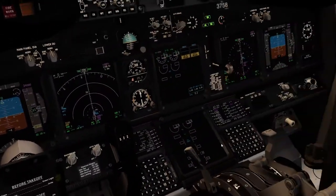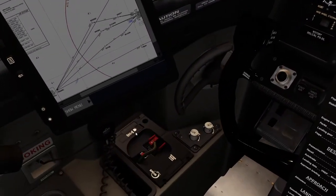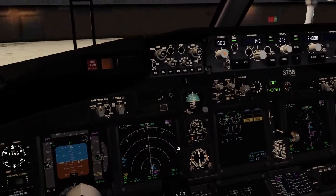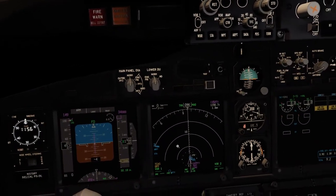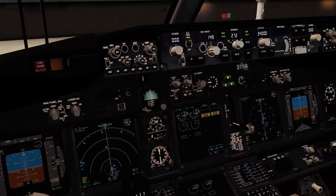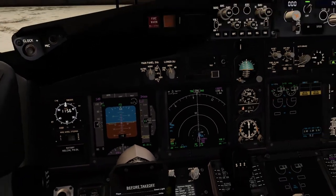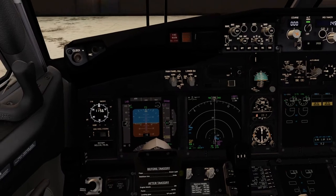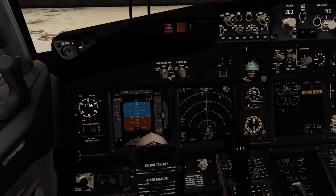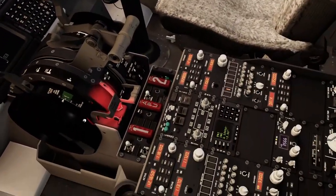Pre-flight checklist. Oxygen, tested 100%. Navigation transfer and display switches, normal, auto. Window heat, on. Pressurization mode selector, auto. Flight instruments: heading 096, altimeter 3018. Parking brake, set. Engine start levers, cut off. Pre-flight checklist complete.